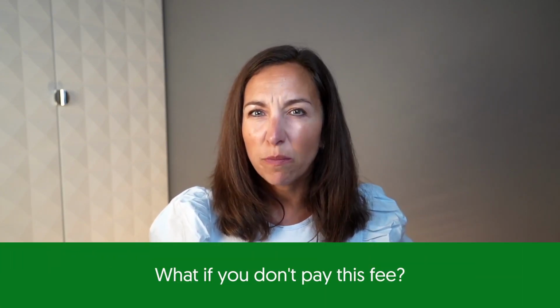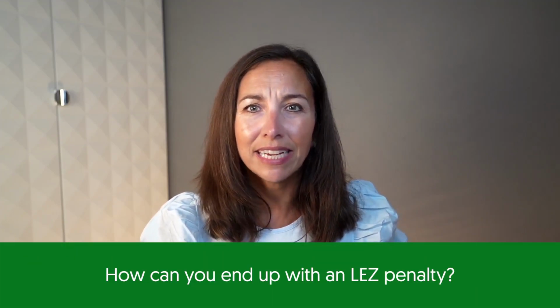But what if you don't pay this fee? Well, just like a parking ticket, if you don't follow the rules, you can expect to receive an LEZ penalty charge. For instance, if you're driving a diesel-powered van in an LEZ and fail to pay the necessary fee, you could find yourself slapped with a hefty fine. And the penalties can get steep, especially for vehicles over 1.205 tonnes. In the London LEZ, this could set you back a whopping £1,000, which can be halved to £500 if you settle within 14 days.